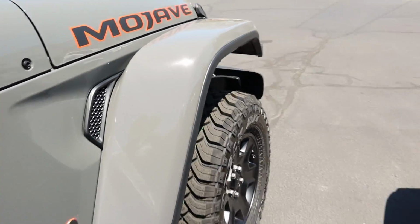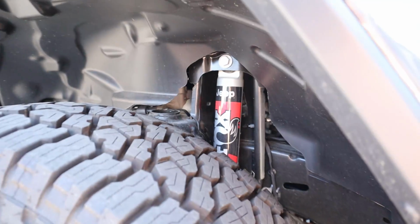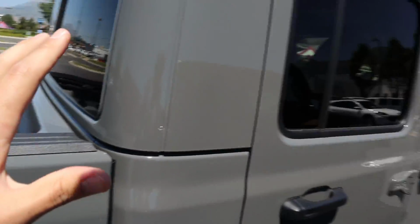And then if I pop over here into the front, you can again see the slight difference with the shocks. So this one obviously is going to be better for rock crawling, all that kind of stuff. This one's going to be better for high speed. And well, that's all for that part.